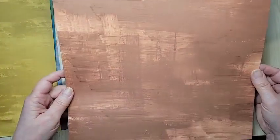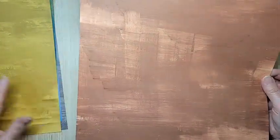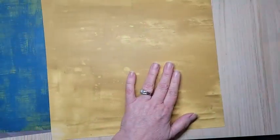And copper clay. So this one was called winter wheat, wild wheat, one of those.